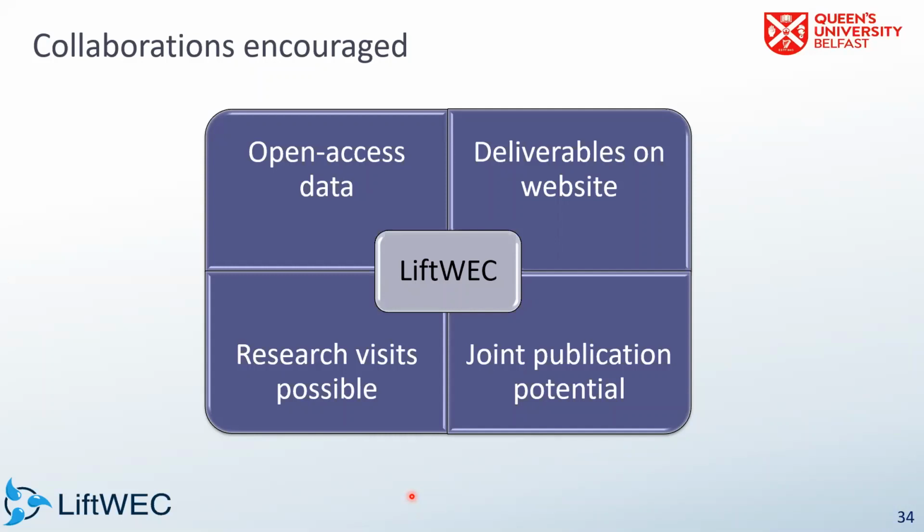When COVID-19 finally passes the world by and we can have a more regular life, I'm very keen personally for research visits. So if you wanted me to visit, or someone else, or you wanted to come and visit one of the other research teams, then that's actively encouraged. And indeed, if you started to work on lift-based wave energy converters and you wanted to look at the potential for a joint publication or build on some work that we're doing within the LIFWET project, then that would also be something we're very keen to encourage.